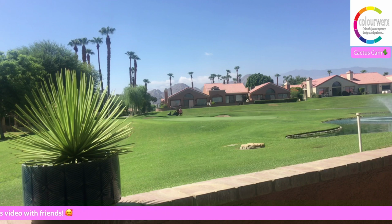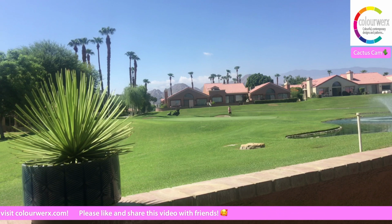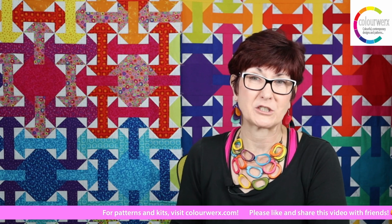There's people golfing still. There's loads more you can do with your square ruler, but again, a lot of it is getting to know your square ruler. There are so many different square rulers out there, and each one has different markings on it. So it's good to study it and figure out what it's doing.